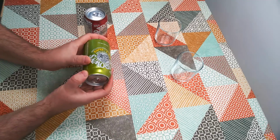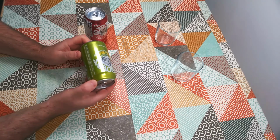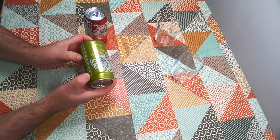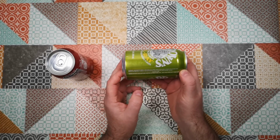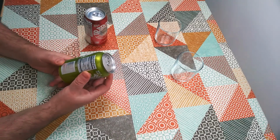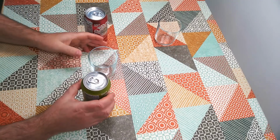So, Cel-Ray Soda contains carbonated water, high fructose corn syrup, citric acid, extract of celery seed with other natural flavours, sodium benzoate and caramel colour, caffeine free. Canned by Pepsi Cola Bottling Company of New York. Okay, well, there in the nutrition facts, if anybody finds that relevant. Let's open it up and see what we got.